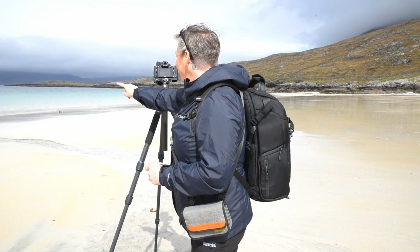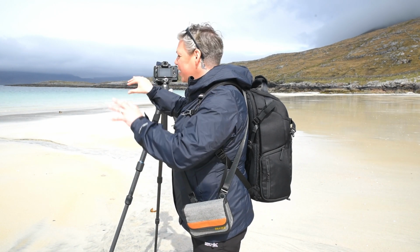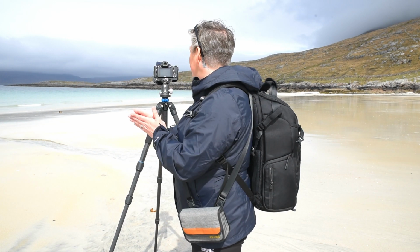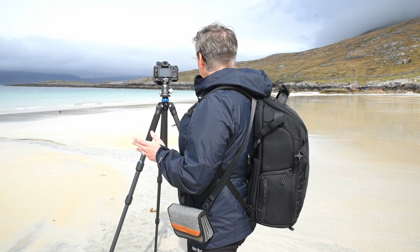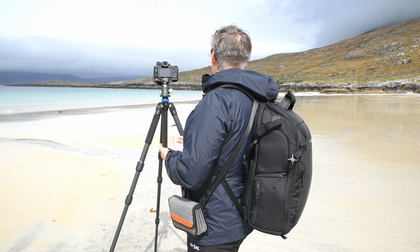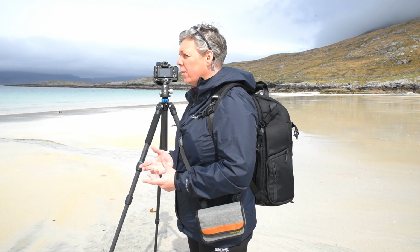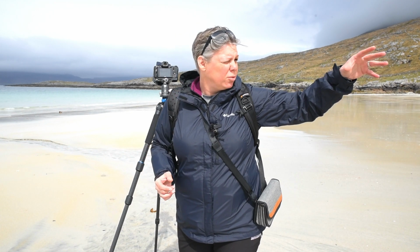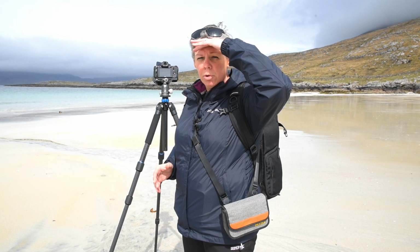So we've got some little channels that are just cutting into the sand and making their way back into the sea. We've got a little patch of seaweed in the middle of that, and that beautiful water, this beautiful sand. I mean, we've literally just come over that dune there and we're here. We've got so much to explore.